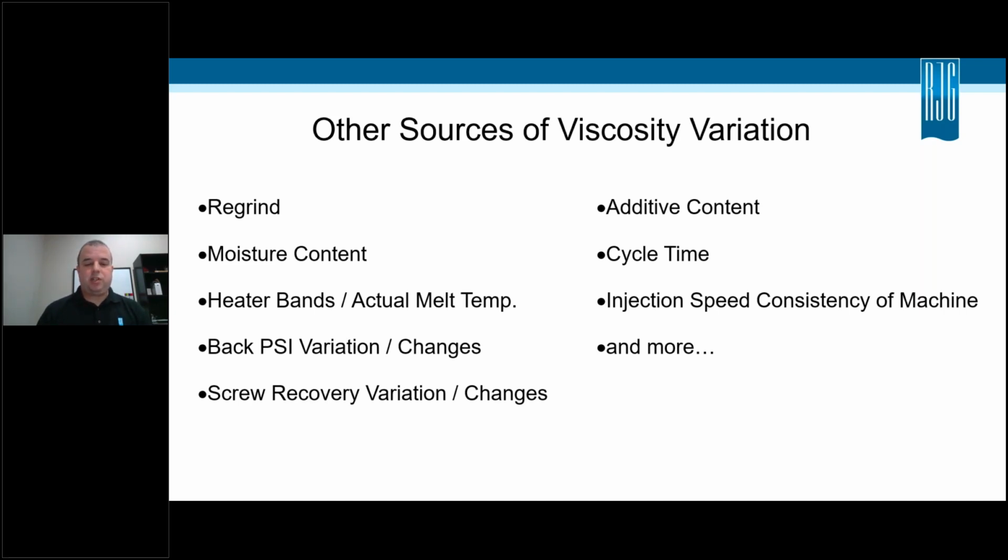Back pressure variation, or if you're changing it at all, that's going to have obviously a big correlation to our melt temperature as well, because we're going to be working it harder, shearing it more. Same with screw recovery, that's going to have a direct correlation to viscosity. Additive content, what kind of additives you're putting in there could make it thicker, or maybe make it much thinner, especially like maybe a colorant.